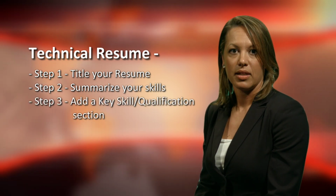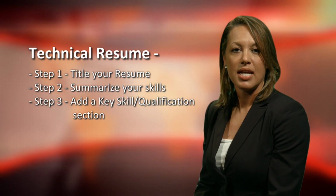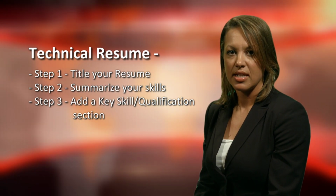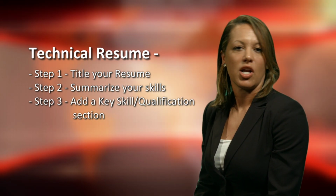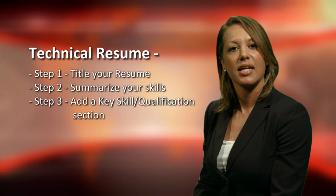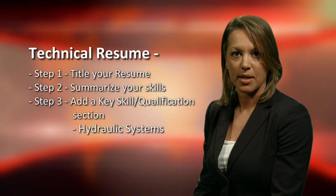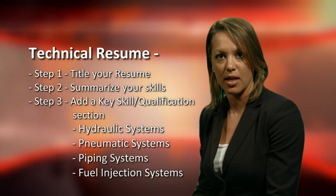Step number 3, I recommend adding a key skill/qualification section. This is a bulletized list of keywords or phrases that highlight your knowledge. Be specific with these. If you have a strong mechanical background, don't just use the generic term mechanical systems. List those subsystems and components that you're able to troubleshoot, repair, and maintain. For example, hydraulic systems, pneumatic systems, piping systems, fuel injection systems.